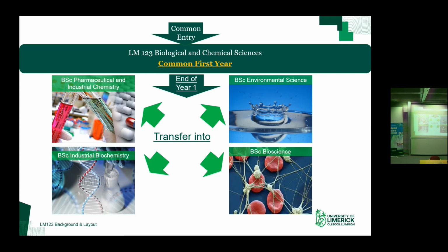There is also one additional exit route in bioscience, which is in the bottom right, an exit stream that finishes in biomedical science. With that, you do the second and third years in bioscience, and then for the fourth year, you transfer into biomedical science, and the degree at the end is a degree in biomedical science. So that's quite far down the road, but just to know that those options exist in terms of the different exit streams that we have.